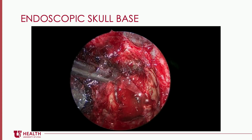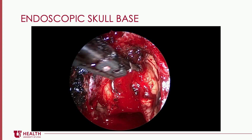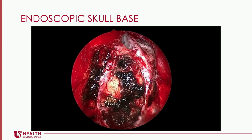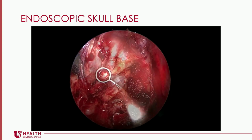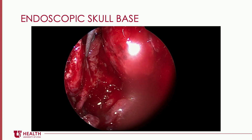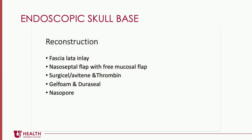So here we're getting hemostasis, and this is the attachment of the falx where the tumor was; we're getting hemostasis there as well. In order to fix this, our more current technology allows for multi-layer closure. So we use a piece of fascia lata from this patient's thigh as well as a nasoseptal flap from the nose. Whereas 10, 15 years ago the CSF leaks for this kind of location were 20 to 30%, with the use of vascularized tissue and other surgical methods, we can really cut down the risk to under 10%, 5%, depending on what study you're looking at.